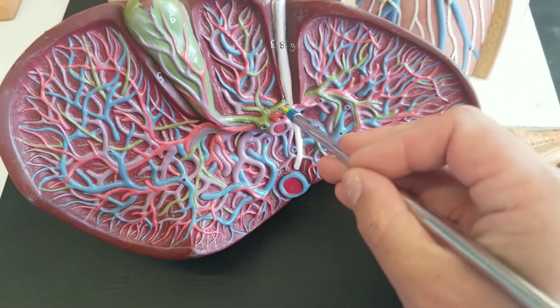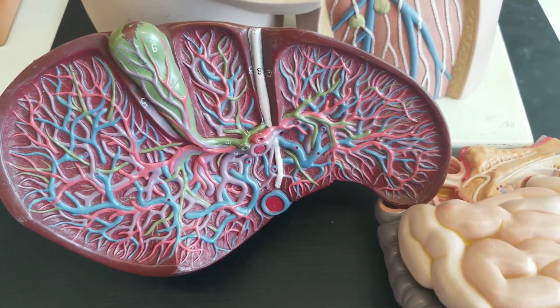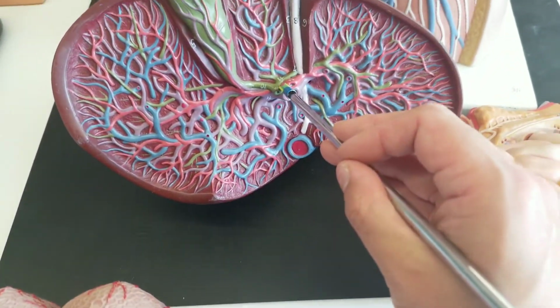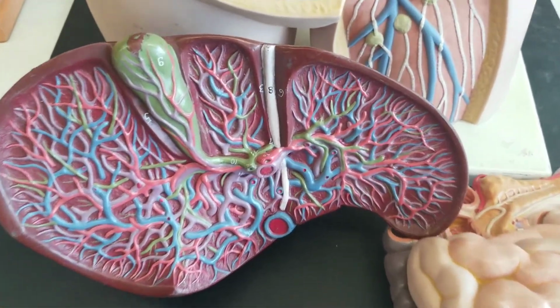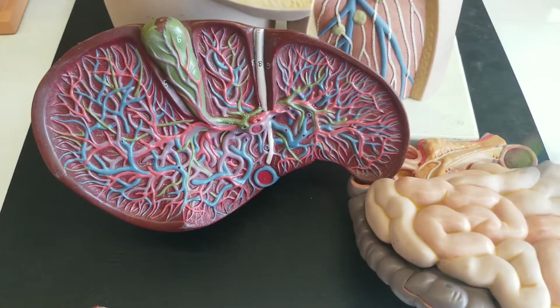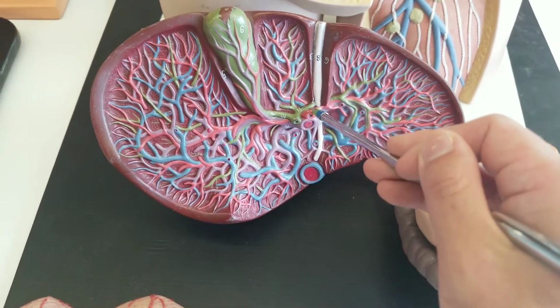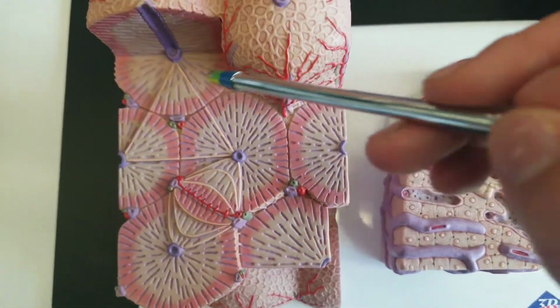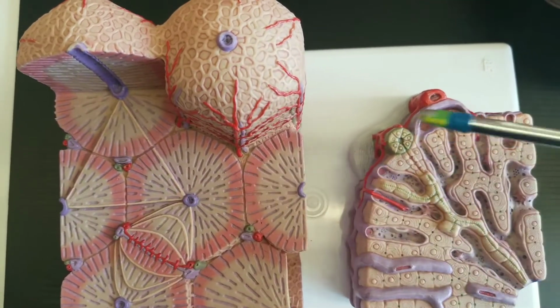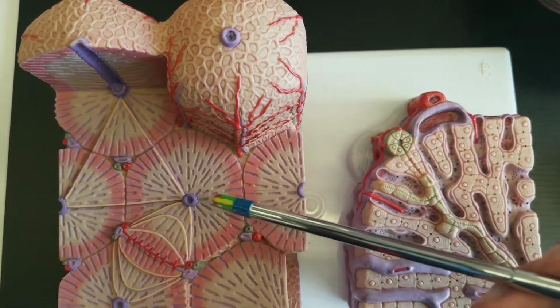In red, that's representing the hepatic artery, and so these are branches of the hepatic artery. Green is representing bile ducts and branches of the bile ducts. So bile ducts are separate from circulation. If we're looking just at blood circulation, in a lobule, the center is the hepatic vein, not a portal vein. So this is draining blood out of the liver.